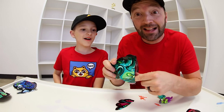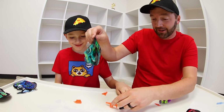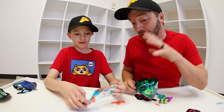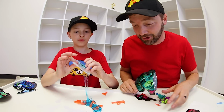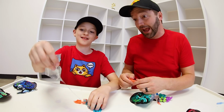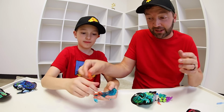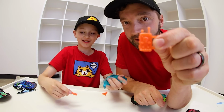There's more. Some alien weapons and accessories. Oh, that's cool. The cool thing about all this is that you can mix and match, so all the weapons can go to any one of your alien treasure hunters. Oh, it's a sticker pack. And we got one of the sticker packs. Look at that blaster. There's a lot of accessories here. Yeah, ooh, there's a little chainsaw.